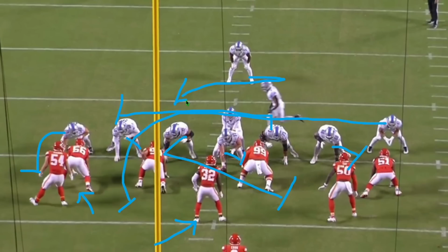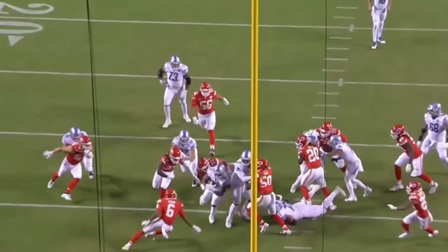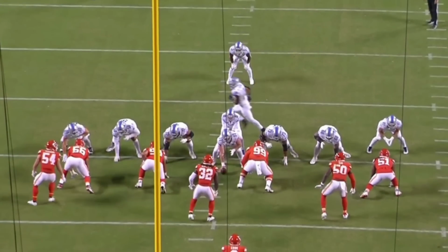This is a kind of a long, slow developing play for the offense. It requires a lot of great blocks, specifically out of your two pulling offensive linemen. You need a great double team as well. Let's check out how everyone does here. This is, I think, the potential game-winning play. It ended up being the Detroit Lions. So you see the pulls, kick out, finish, touchdown, Lions going to win.